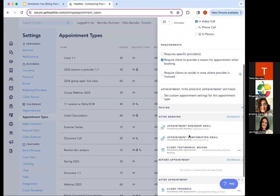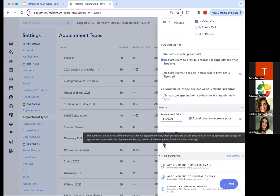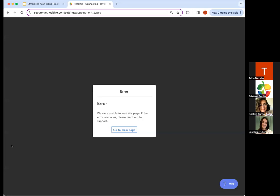I have edit. So right here, we have our pricing for the appointment type. So if I have Susie, for example, she is my client and she's actually being charged $50 for the appointment instead of the $100. I am able to do so in here.